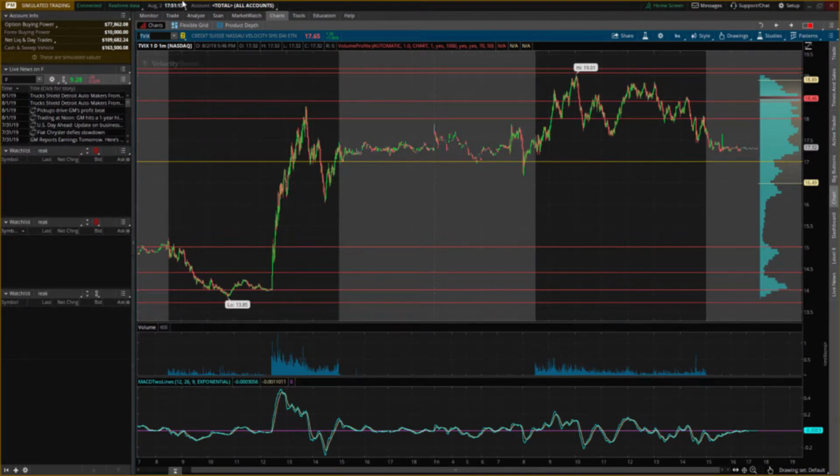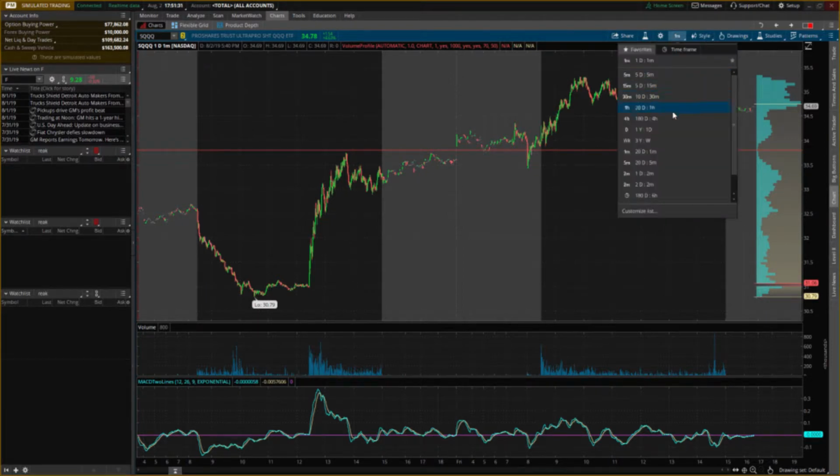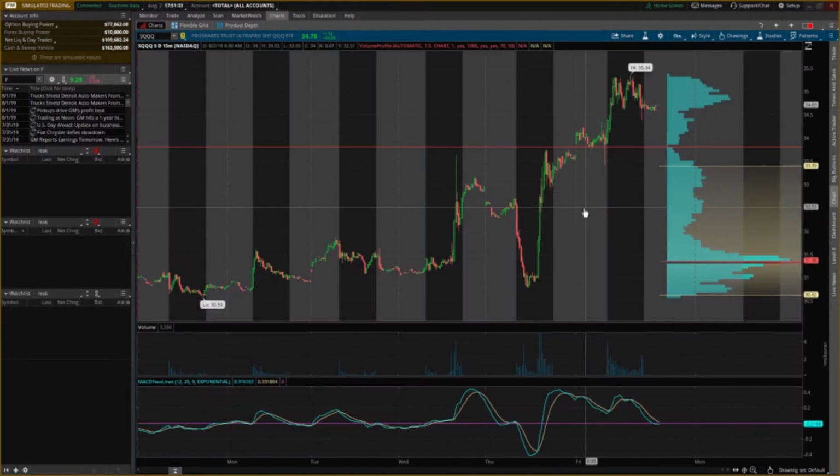Some other hedges are, you might have heard of the SQQQ. This is a short for the NASDAQ fund, and this will somewhat work as well, but I believe this is also leveraged. I try to stay away from leveraged funds unless it's for a day trade, because I just want to be safe than sorry.